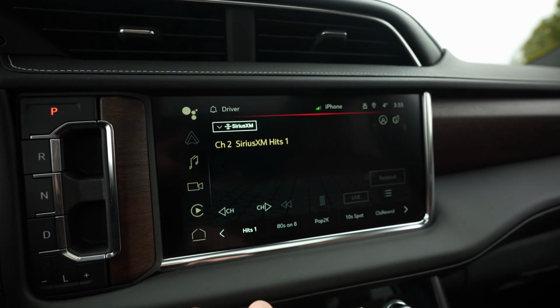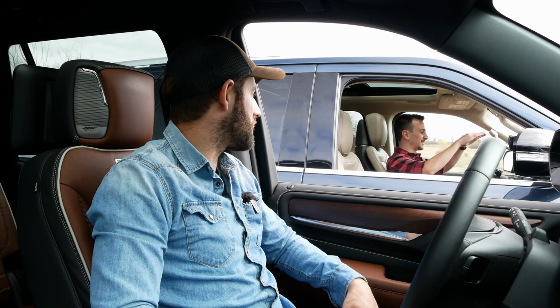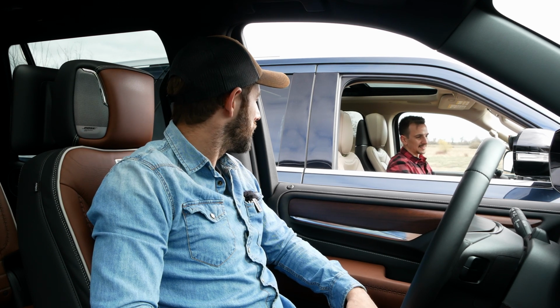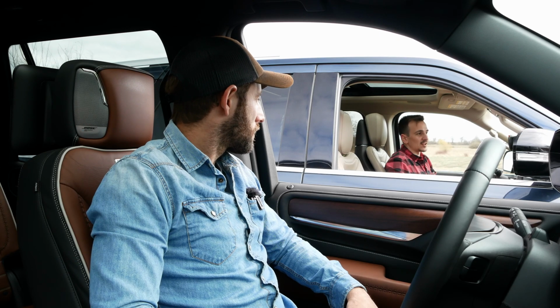The problem is we were in the XT4 last week, the new one, which had one of the best infotainment systems. Yeah, it's pretty amazing, with this 33-inch or whatever OLED screen. So comparing it to those is just hard. It's workable, but it's not as nice as it could be.